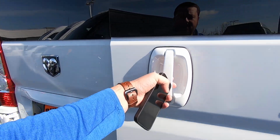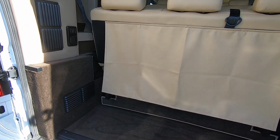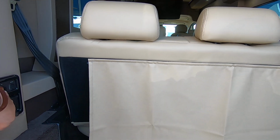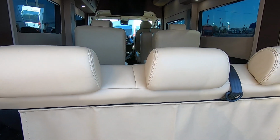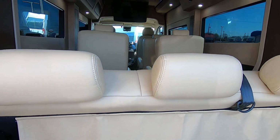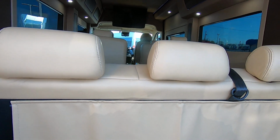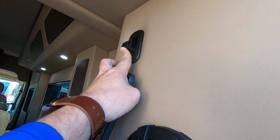Take a look inside, rear storage area. Got plenty of room back here for storage. Also does have a power reclining sofa that you can move forward and backwards. And then of course you can also lay it out into a bed and push a button that goes back up. Has Kicker speakers in the rear. Also have hooks back here to hang some clothing while you're traveling.